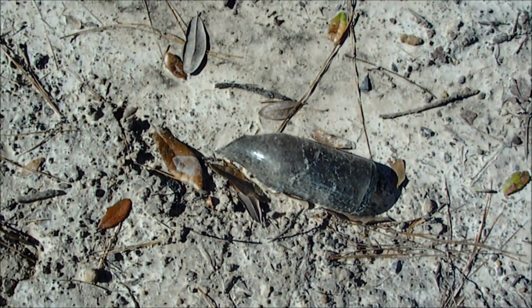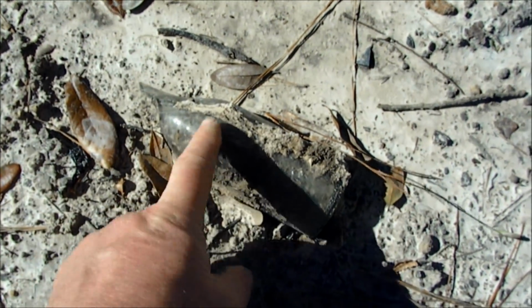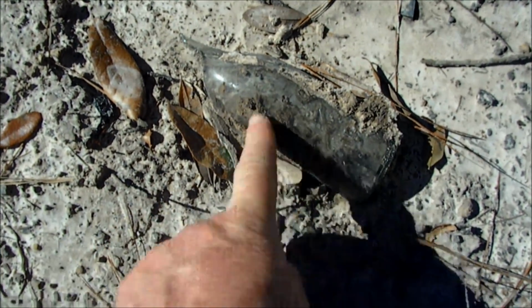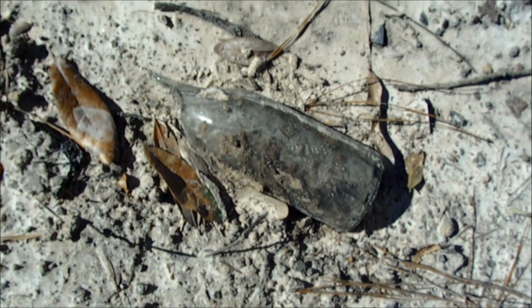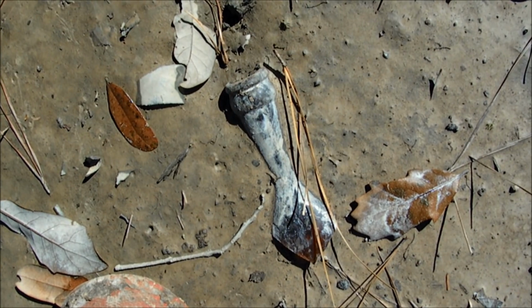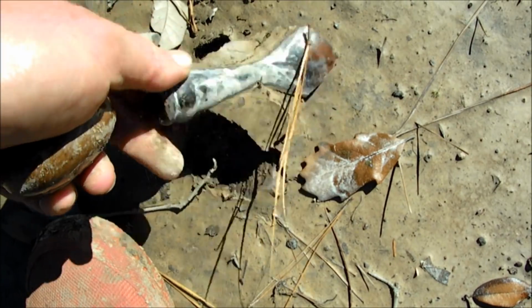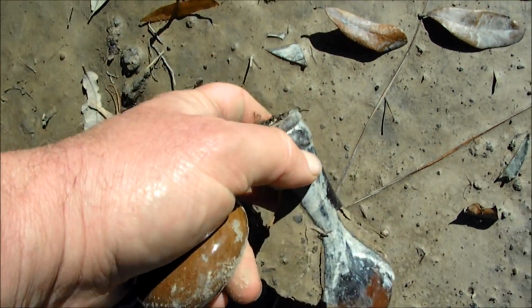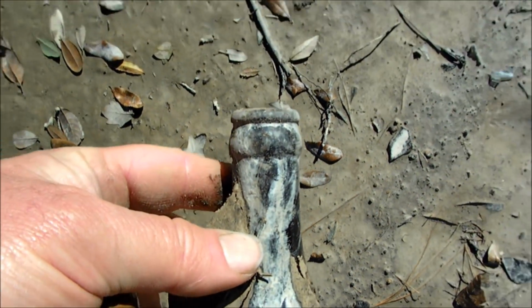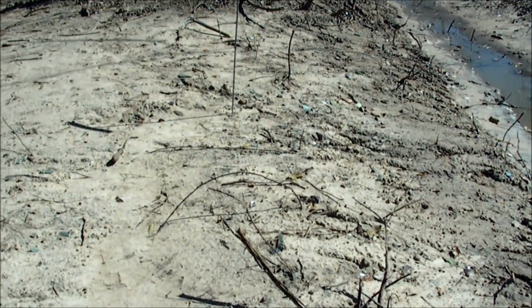And then over this way I see something. It's another early crown top. It's probably the same as those other two. Yeah, it's got the star on it. Well, since it's broken and fairly common, I'll leave that one here. And there's an early amber soda right there, or what's left of it, but I'll bring it home to use it for repair purposes.